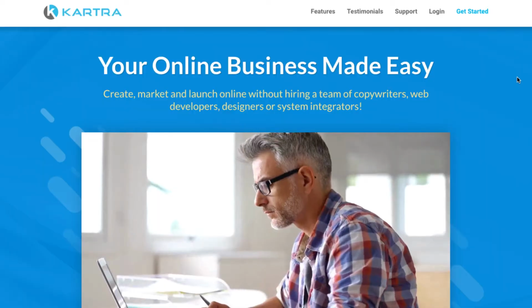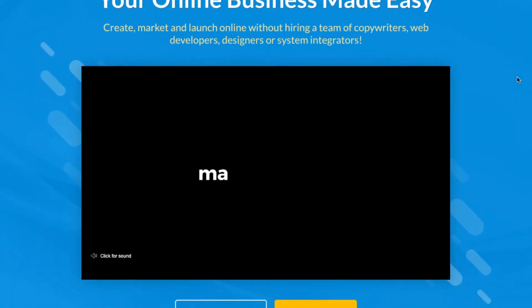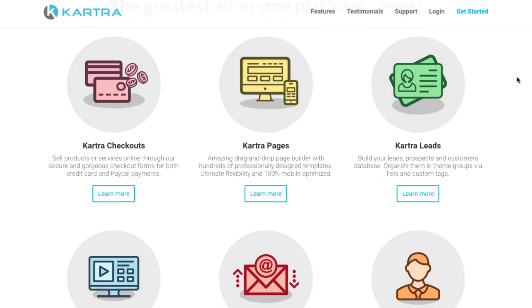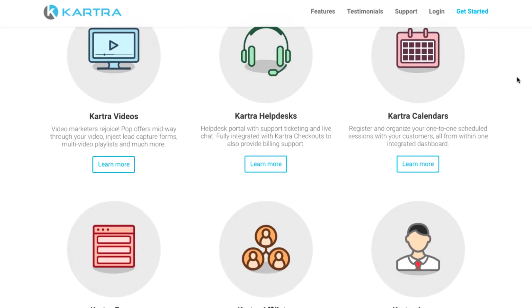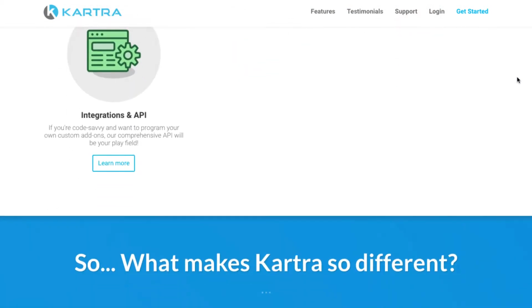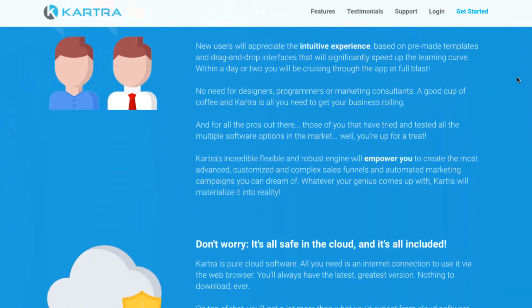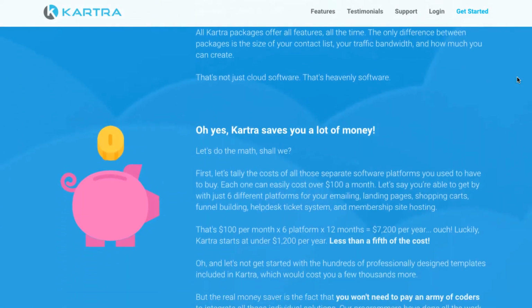Now, Kartra, on the other hand, is designed to be more of an all-in-one marketing solution. So that means it's trying to do everything that you would need to build a funnel, including the landing page building element, but a lot more than that as well. They're trying to do everything to give you an all-in-one solution so that you don't have to be using different pieces of software to do everything you need to do when it comes to building a funnel. Because a funnel is more than just landing pages on its own.